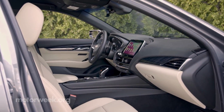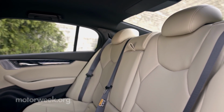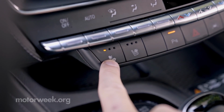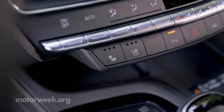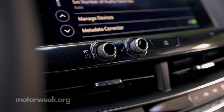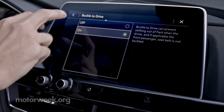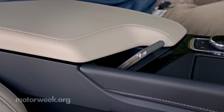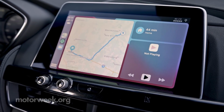Unlike recent Cadillac midsizers and most European competitors, rear seat legroom is quite good here in the CT5. We are even happier about the trend back to more actual buttons for routine controls, greatly improving the man-machine interface. The standard 10-inch touchscreen works well and is visually appealing. Both wireless Apple CarPlay and Android Auto are standard. In addition, a navigation and Bose Premium audio package is available.